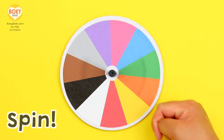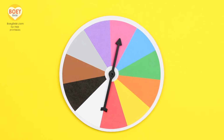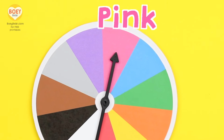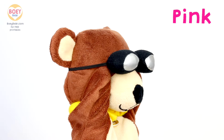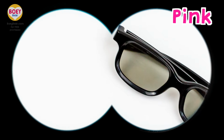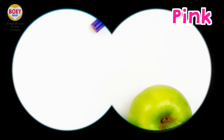3, 2, 1, spin. The colour is pink. Can you say pink? Pink. Great. From where you're sitting, can you see something that is pink? What did you find at home? What will Boey find?